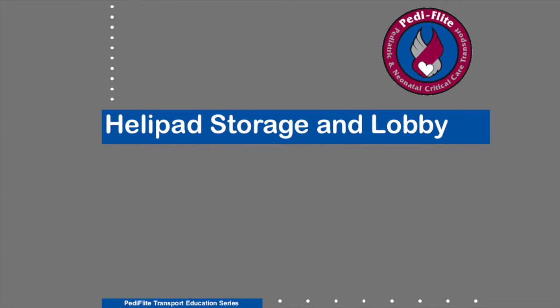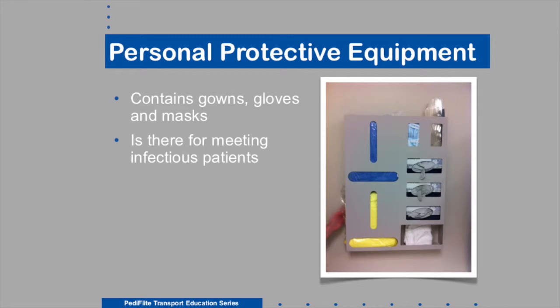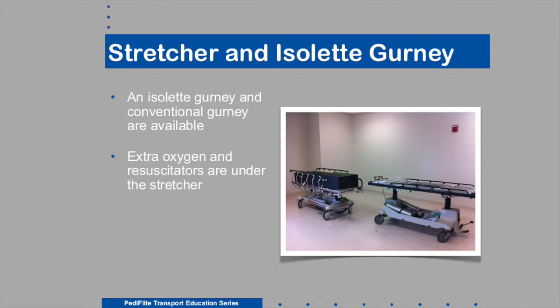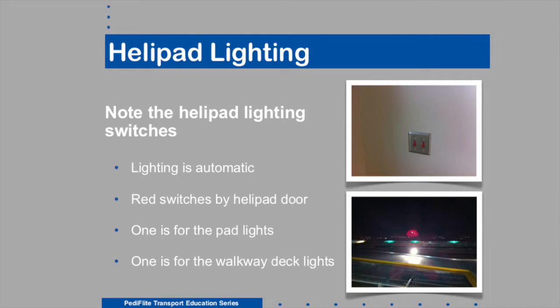The helipad lobby area contains equipment and supplies necessary to provide care, retrieval, and safety to you and the patient. Personal protective equipment provides protection from infectious or potentially infectious patients. Hearing protection is always required when meeting a running aircraft. There are gurneys available to retrieve both isolette and stretcher for any aircraft. Under these are oxygen, resuscitators, and cleaning supplies. The helipad has its own automatic lighting that comes on at night, but more can be turned on onto the walkway and the pad.